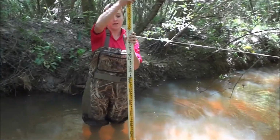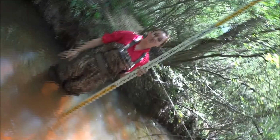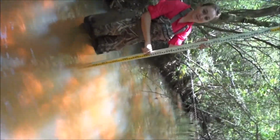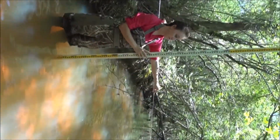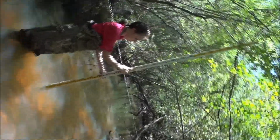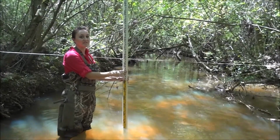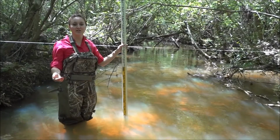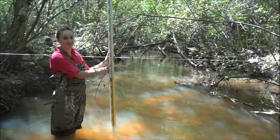So we measure this area using one of these. This is a stadia rod, which generally speaking is just a very large meter stick. So we use this meter stick along this transect at every 0.5 meters. And then we'll take a reading from this using our survey level. It's basically a large scope that's on a tripod that allows us to see these numbers from a far distance.